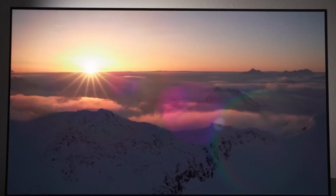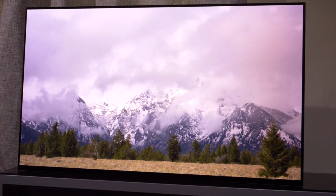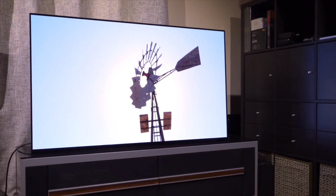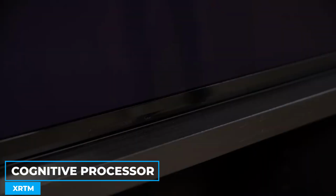Sony A95K 4K UHD HDR content in both dark and bright environments. Changes in the room's lighting, such as from a chilly to a warm light, might cause the colors on the TV screen to look off. The RGB light sensor built into this TV automatically adjusts the TV's picture settings to compensate for the ambient lighting in the room. The proprietary cognitive processor XR will upscale any content to near 4K quality.